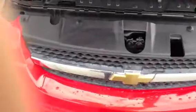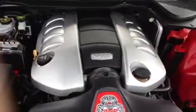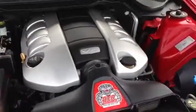One of the biggest features of this car, however, is the engine. This particular car has had quite a bit of engine work done to it. I'll just pop the bonnet for you. You'll see at the front of the car it's also got the Chevrolet grille. This car has had a camshaft upgrade. Now I'm not sure the exact size, but it is quite a large cam in this particular car. You'll see that in a minute when I start it up.